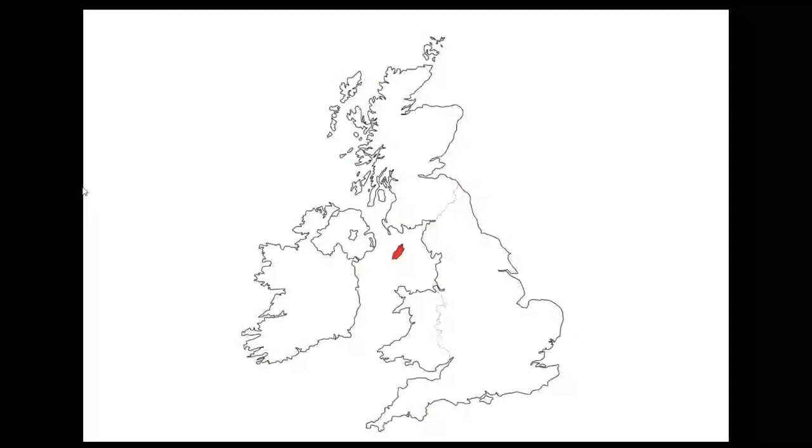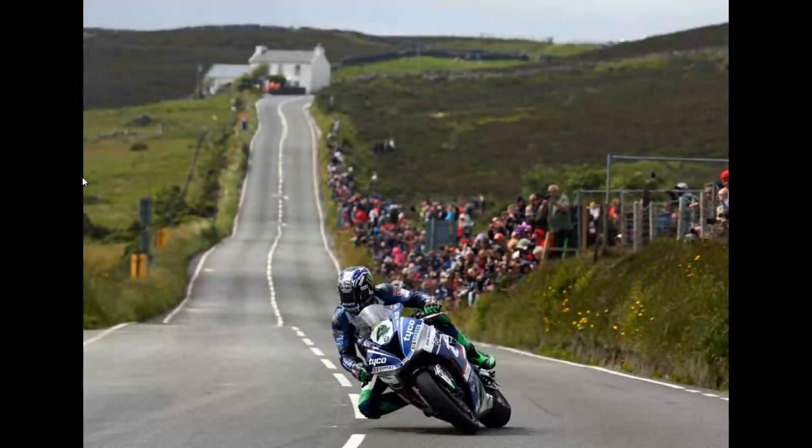This is the Isle of Man, known for the TT races. It's also known, when you go on the island, you'll notice there are all these white cottages dotted all over the island, and they're quite a key heritage asset on the island. And there's a very strong movement to preserve them.